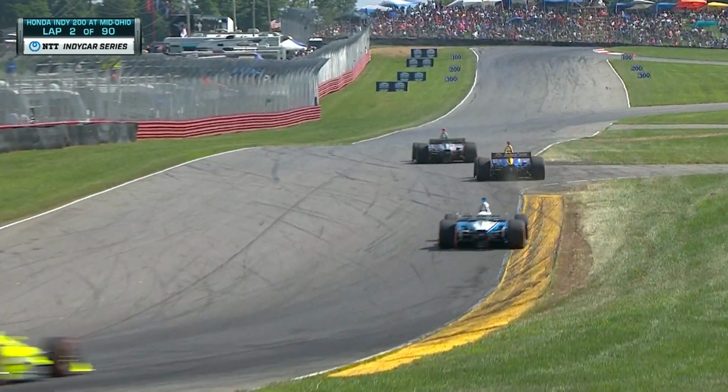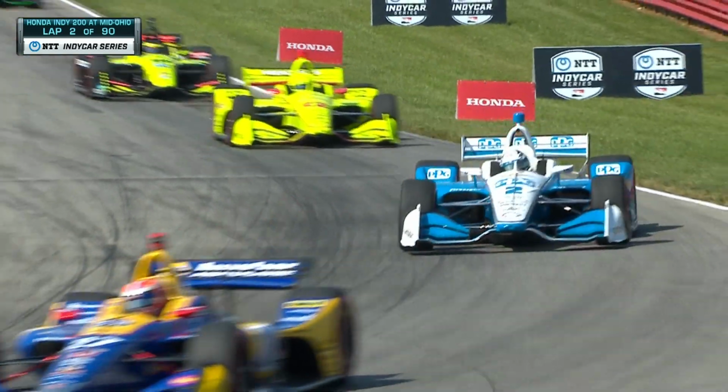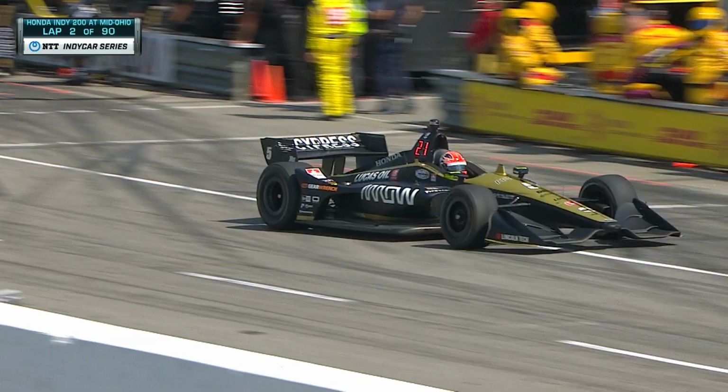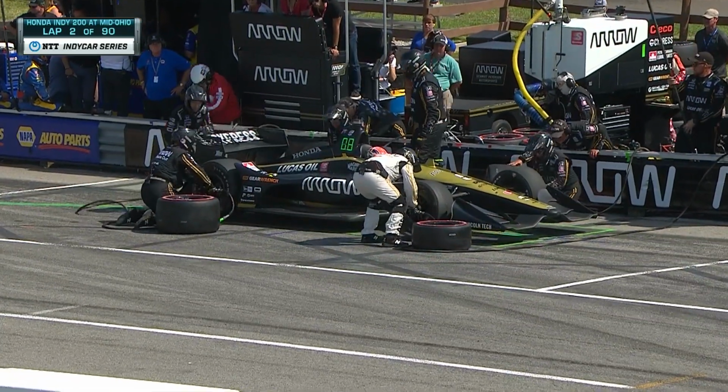Turn 1 now, Power with the lead, but Rossi is right there in that Napa car ready to pounce. So it's Power, Rossi, who's right on the rear wing of Power. Then it's the championship leader, Newgarden, the Indy 500 winner, Pagenaud, who did get back around Rosenqvist, and James Hinchcliffe is an early diver into pit lane.